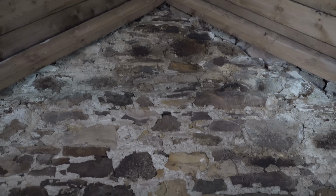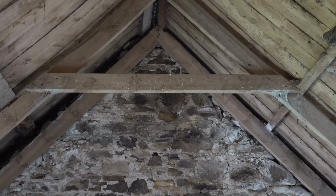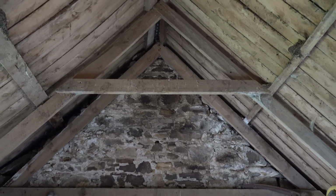So do we line the walls? Or can we? I don't know. Do we need to line the walls and insulate them? I think we definitely need to put a lower ceiling in, because we need to stop the dust and everything falling onto the train set. So I think we definitely need a ceiling in here.